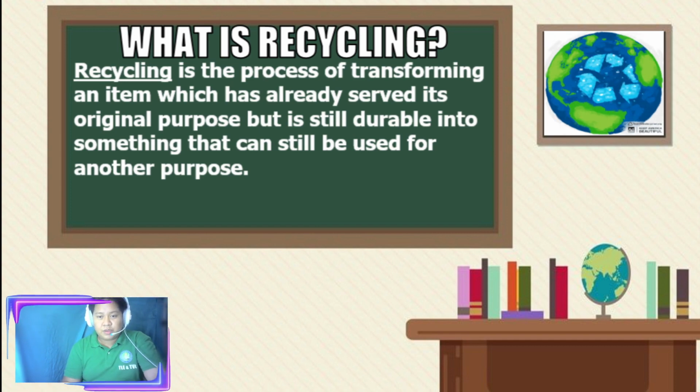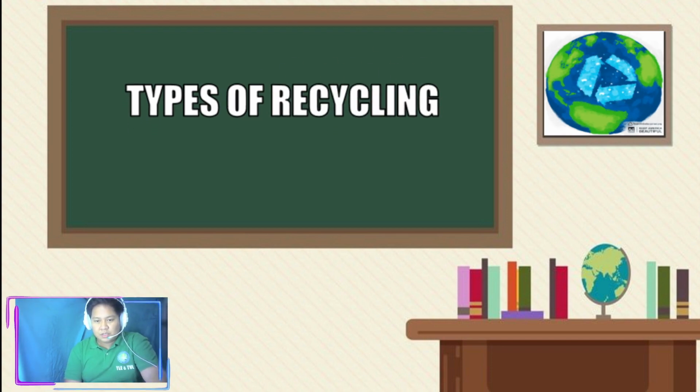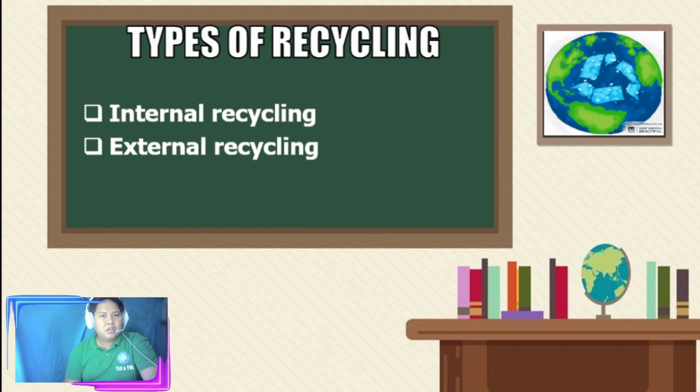So in recycling, we have two types. Okay? We have types of recycling. So we have internal recycling and external recycling. So what is internal? What is external? Ano ba difference ng dalawa? Okay, so proceed na tayo.